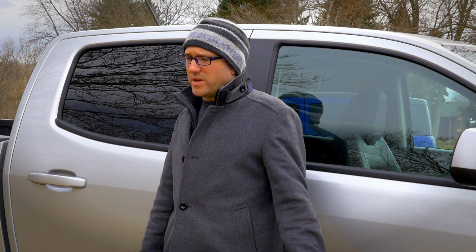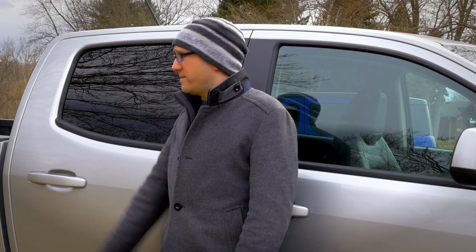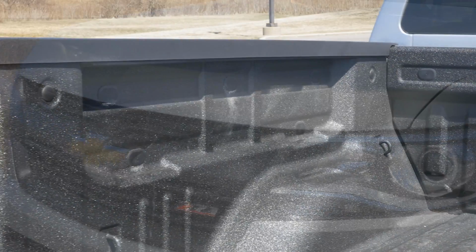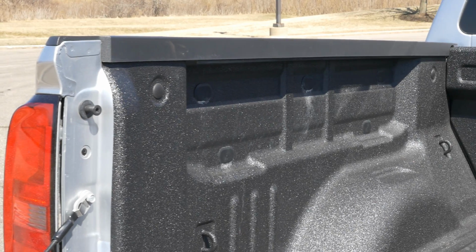You know, I'm not really sold on the Z71 package. Yes, it gives you the off-roading capability, but at the same time, it raises the cost a little bit. It gives you these Z71 badges, a different style grille, a little bit of the fluff that just kind of tacks on cost.